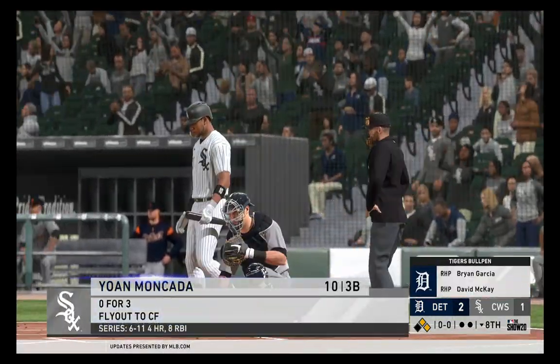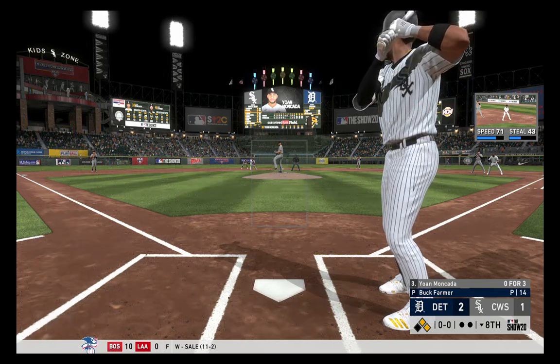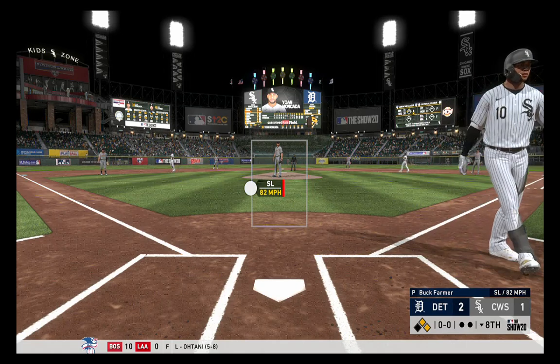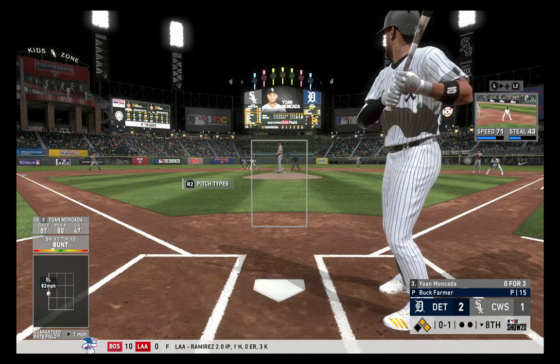Next to bat will be the Cuban import, Yoan Moncada. Been a rough go of things at the plate for him so far, but his guys are looking for him to change that right here. Yeah, nothing better than coming through for the boys in a tight game, Matt, especially when you're kind of due to do something productive.